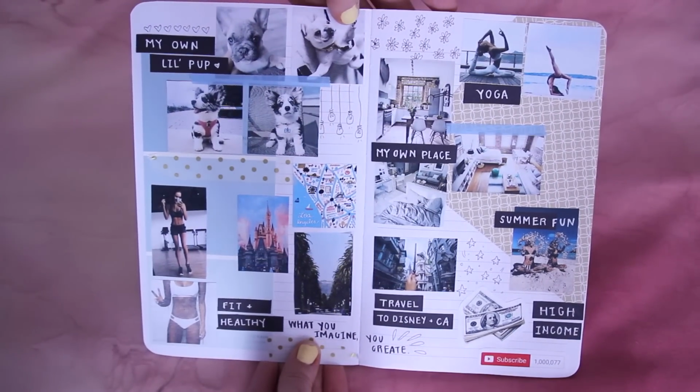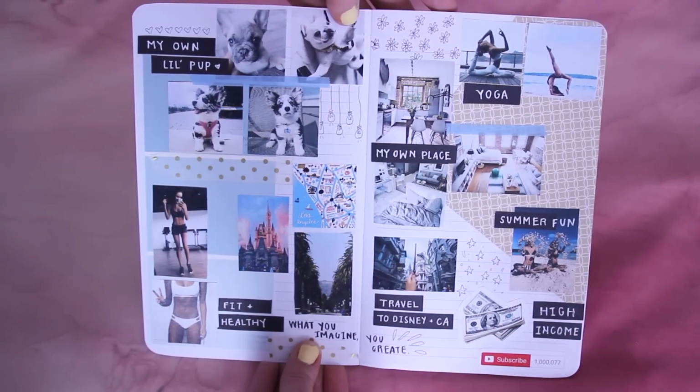And I'm not going to show you the contents, of course, because that's a little bit personal, but in the front here, which I suggest that you all do, I do have a little inspiration board. So I'm actually really proud of how this turned out. It turned out really, really cute. And it's essentially just all the things I want in life. It's just a mood board, inspiration board.